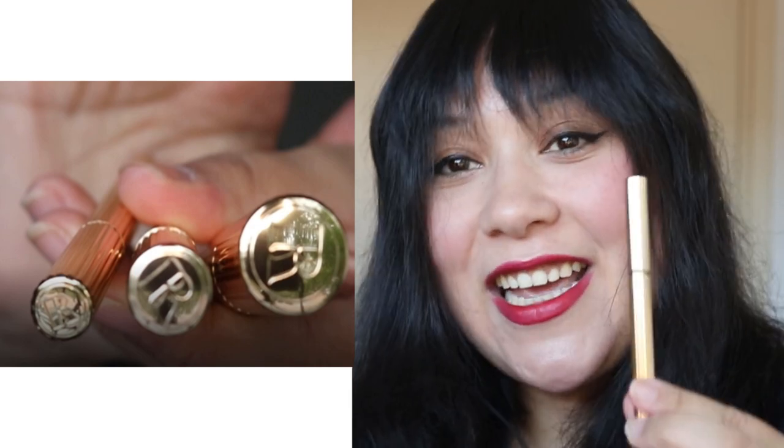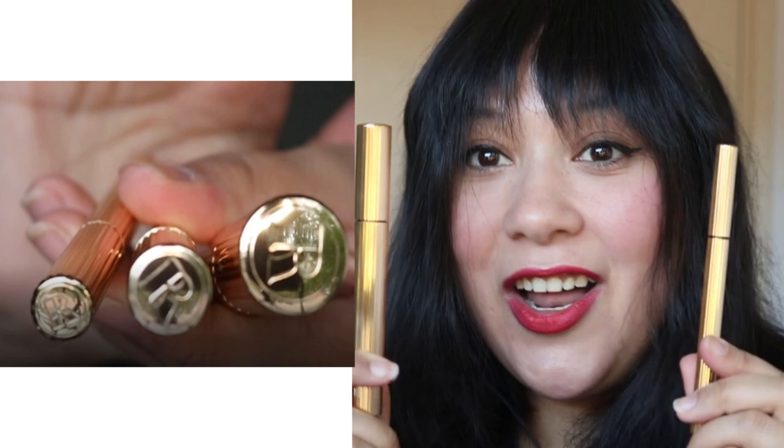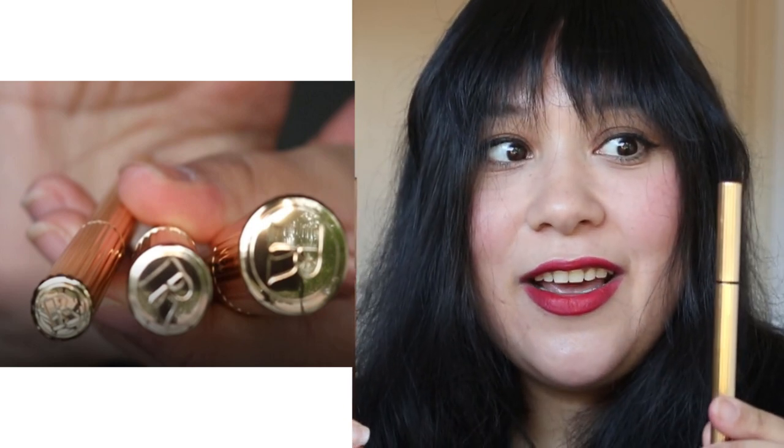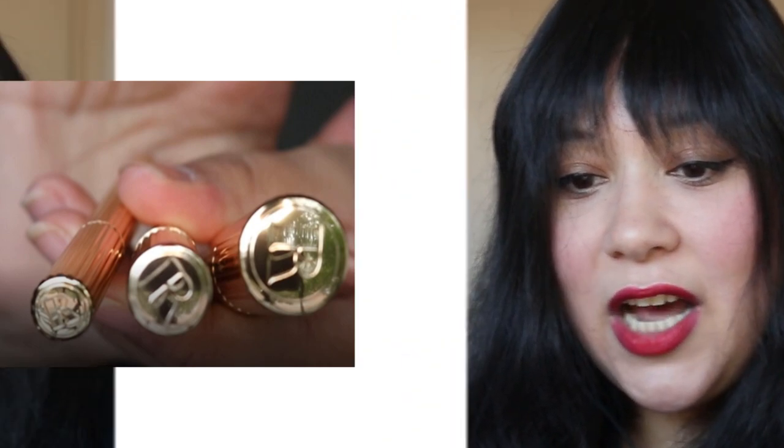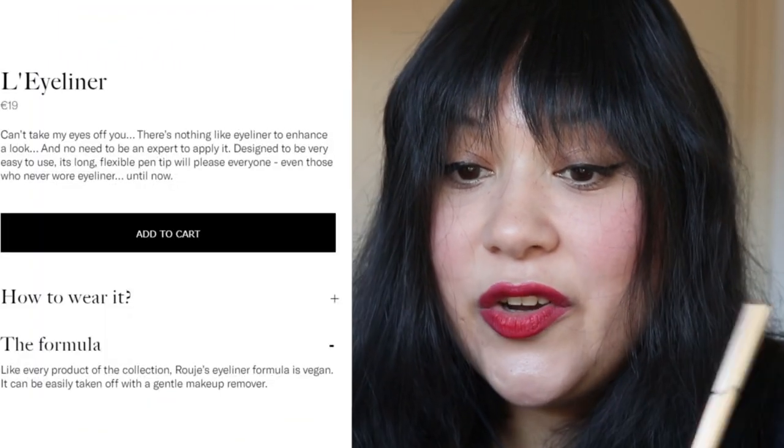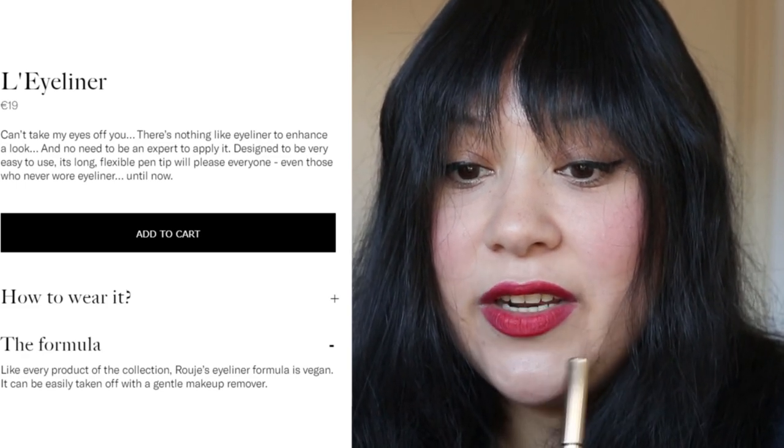I know that I shouldn't get into my final thoughts right now, but let's just first get into the packaging. Again, all of the components have this Art Deco style of the 70s. All of them have this Rouge Beauty logo on top. The eyeliner retails for 19 euros. It has a 6-month shelf life and it's vegan.